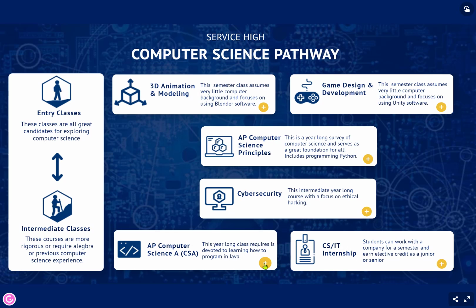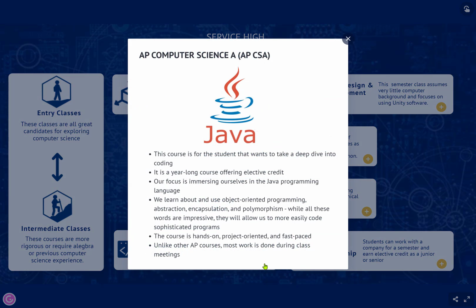The last academic class on our list is Advanced Placement Computer Science A, or APCSA. This is the tried and true, like coding. If you want to code, this is a year-long deep dive where we immerse ourselves in Java programming. It's fun. Like all computer science classes, it's very hands-on. We're coding every day, pretty much. We learn about object-oriented programming and all of the things that come with it. Because it's an AP class, most of that work is done in class. And there is an exam you can take to get some college credit and a weighted grade as well.